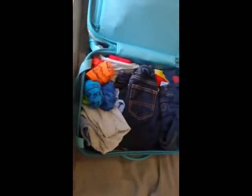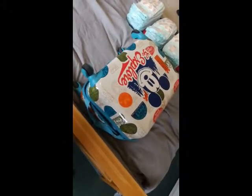All done. The nappies aren't going to go in, so I'm going to put those in my case. But I've got all of his clothes in this side. I've got his big coat and his Buzz trainers. So one all done.